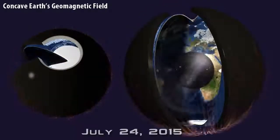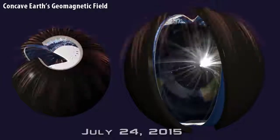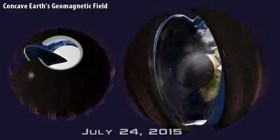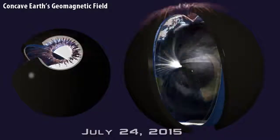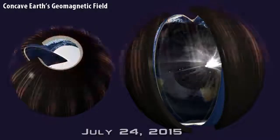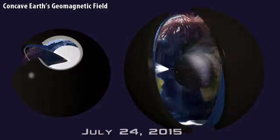So you have these openings. This is a cutaway, obviously, but at the north and south we have these openings, and the magnetic flux is exiting out the north, going around the outside and coming back in from the south. And these openings are offset. The rind is offset slightly. If you'll notice the auroral zone, it's like 10 degrees offset. It's not perfectly aligned with the geographic north and south poles.